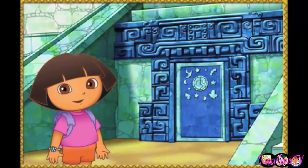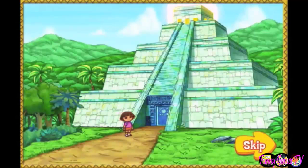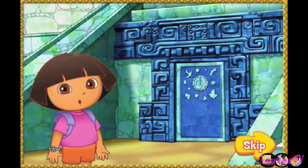The river animals are trapped inside the number pyramid. We need to get to the top of the pyramid and find the magic jewel. If we find it, we can open a door to set the animals free. Will you help me? Fantastica!